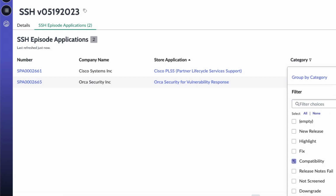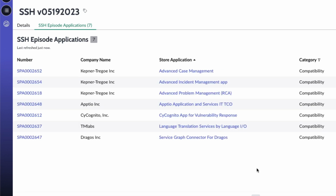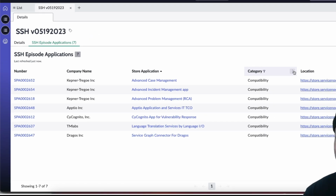Next up, let's check out compatibility updates. These were updates to be compatible with Utah. We've got Advanced Case Management, Advanced Incident Map, and Advanced Problem Management from Kepner Trigo, Apptio Applications and Services ITTCO from Apptio Inc., SciCognito App for Vulnerability Response from SciCognito, Language Translation Services by Language.io by TM Labs, and lastly, Service Graph Connector for Dragos by Dragos Inc. So those were the compatibility updates.